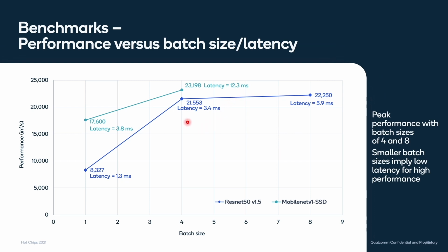On ResNet 50, we are able to deliver close to our best performance with a batch size of 4. Here, the latency is 3.4 milliseconds. Now, if you were to up the batch size, you do get a slight increase in performance of 22,000 inferences per second, and the latency is still quite low at 5.9 milliseconds. So what the Cloud AI 100 hardware and software together are able to do is not only deliver high inferences per second, but deliver that at very low latency.